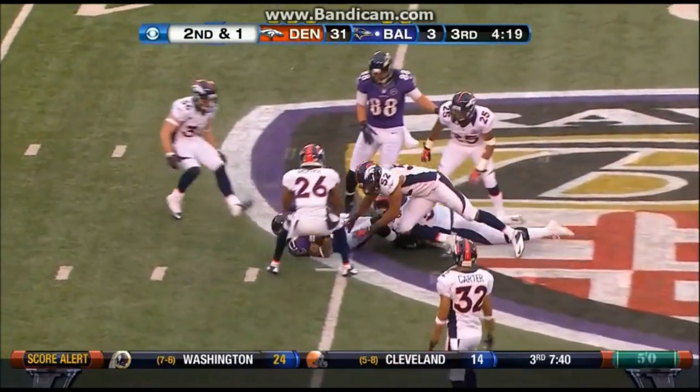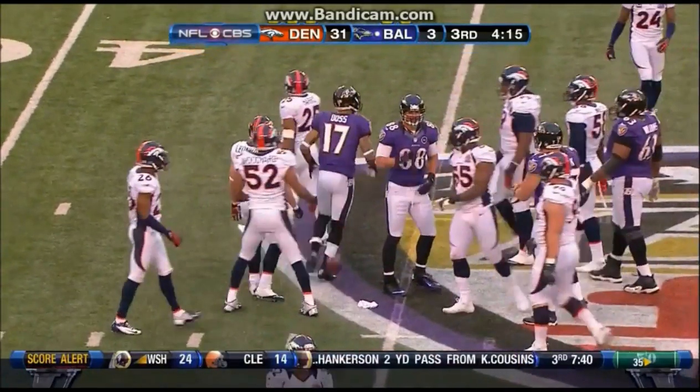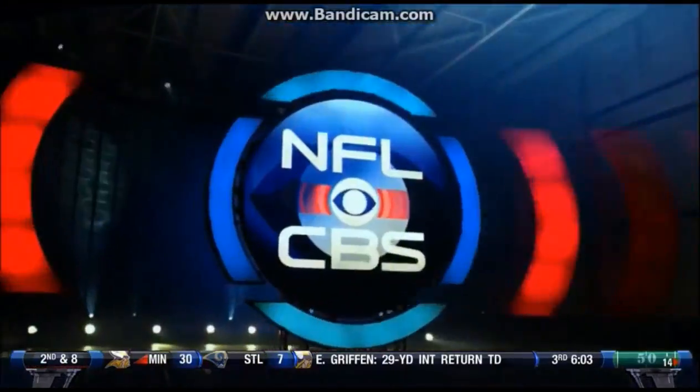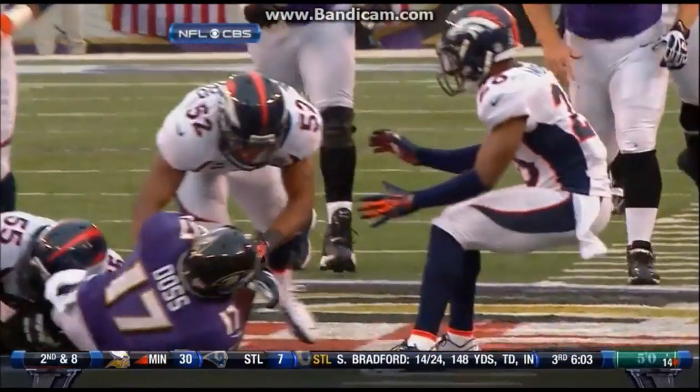Tackle is complete, and that is the first down across midfield to the 45-yard line of the Denver Broncos. Tandon Doss. At the very end of this play, as Doss goes down, Wesley Woodyard grabs him by the face mask.